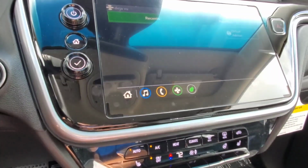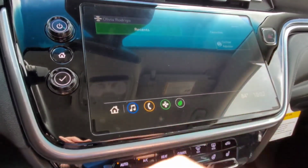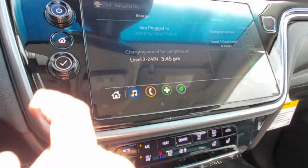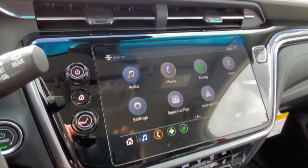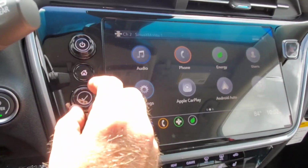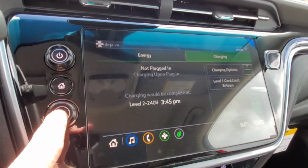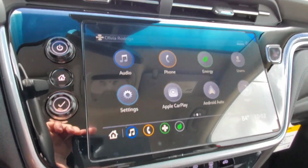This is not a true navigation, I believe. Yeah, you've got to use the OnStar Advisor for that. Okay, so that's what this button is. Alright, so let's go back to the home button. This knob here highlights which one you want, and then you just push it and that'll start the screen. Hit the home button, go back.